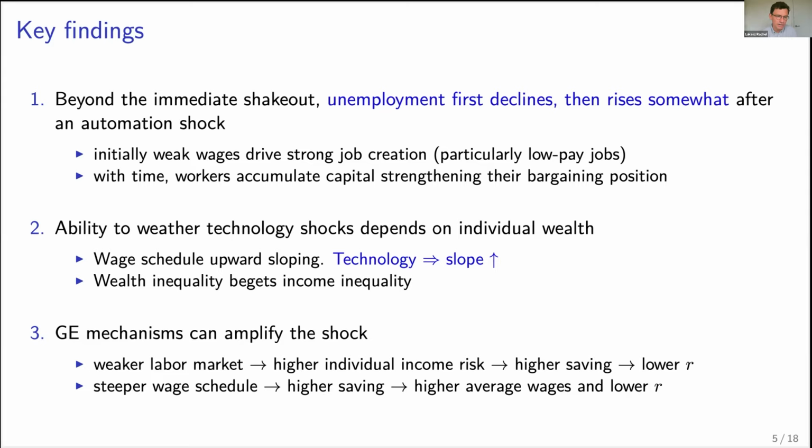Specifically in this kind of framework that I'm using here, there's going to be a wage schedule in individual assets. So individual workers' wages are going to be increasing in individual assets. That has been shown theoretically in some previous papers in the literature. What I'm focusing on here is that technology shocks are going to be increasing the slope of this relationship. So they're going to be making this wage schedule steeper, precisely because of this power dynamic. So one interpretation of this is that wealth inequality effectively begets income inequality in this framework.